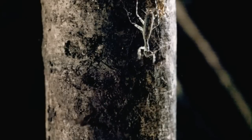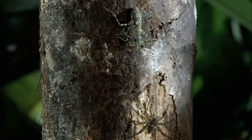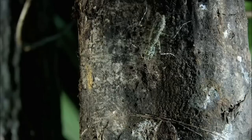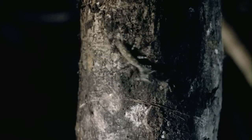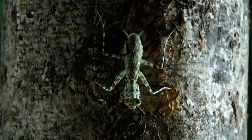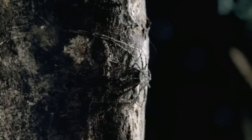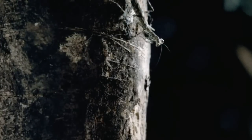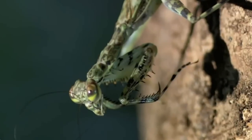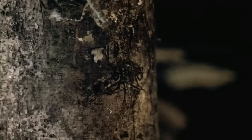It's a deadly game of cat and mouse, each trying to gain the upper hand. This time, the mantis snares a leg, but the rock spider slips away once more. The spider knows she's in trouble. The mantis pounces.